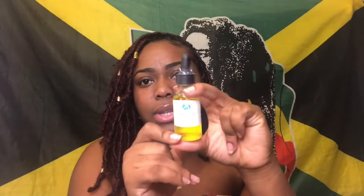And then for my face, I got this guava seed elixir. I'll be adding it to my face routine after I wash my face and do my regular routine, to see if it can help with the dryness that I have in my T-zone area and right here on my nose once I wash my face. I'm so ready to try it. Y'all understand how long I've been waiting for this.